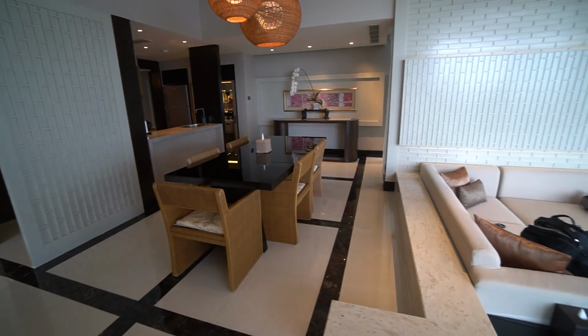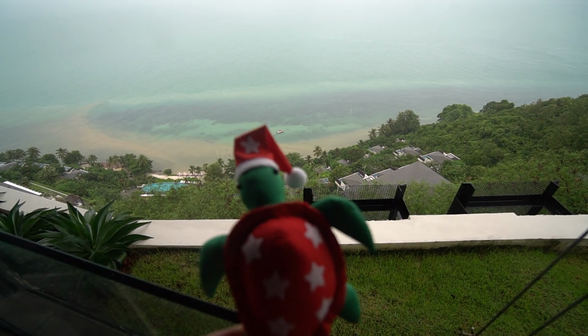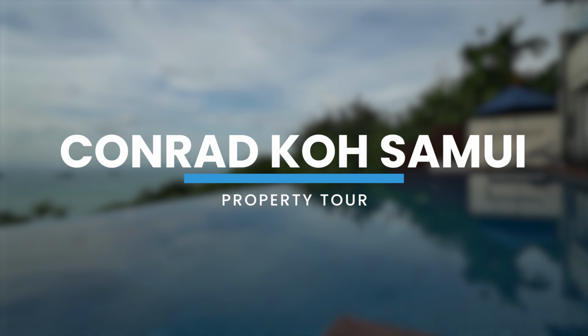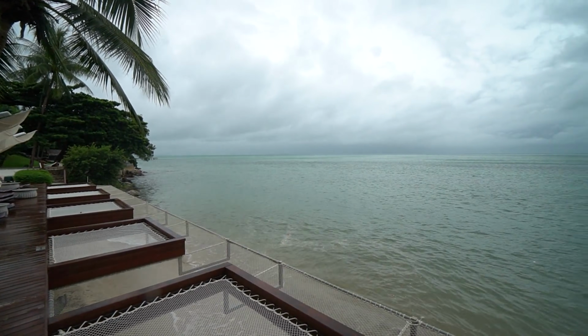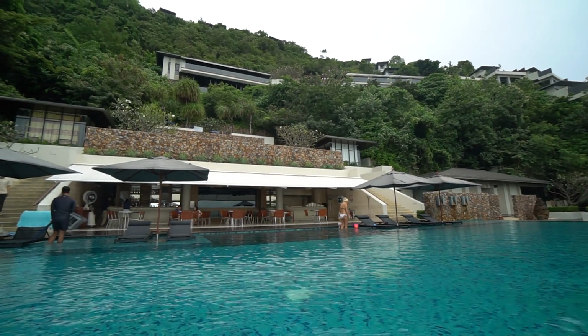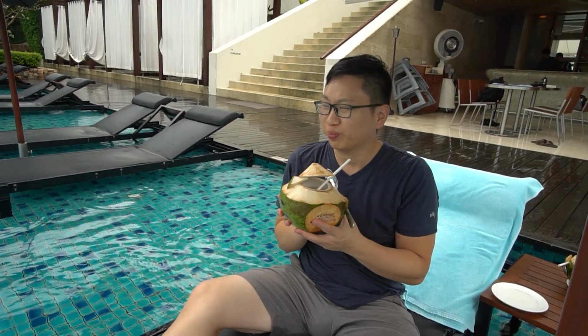One thing we like to do while visiting Conrad's is collecting mascots. This property has many mascots, including sea turtles. The resort has a private beach with 100 meters of soft white sand. It was raining on one of the days, so we just hung out by the pool. There's a nice infinity pool where you can enjoy a lunch or have a drink at the Azure bar. Seb loves a good coconut. I like coconuts, so.